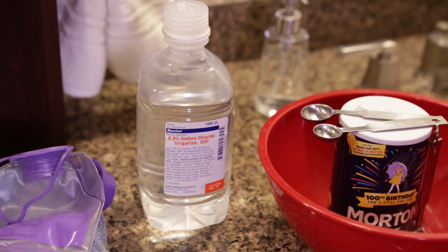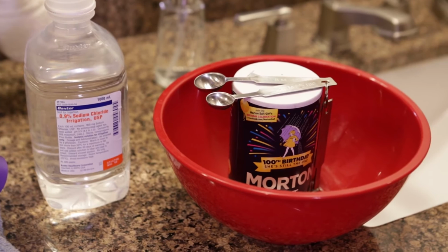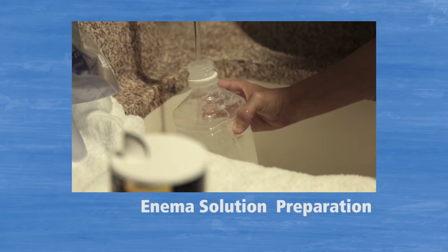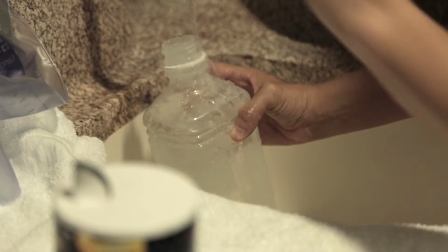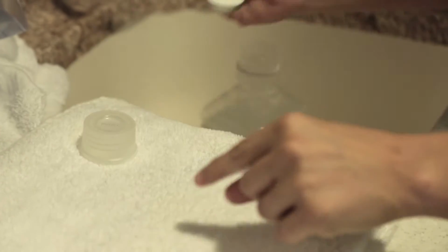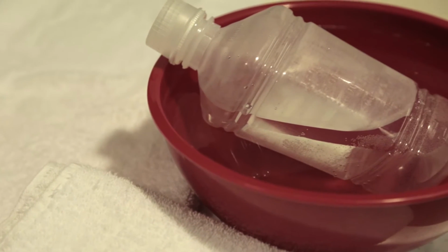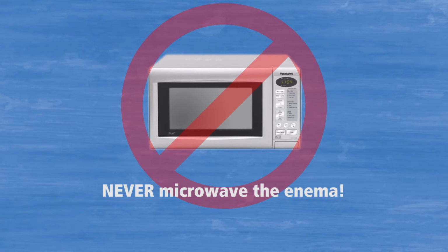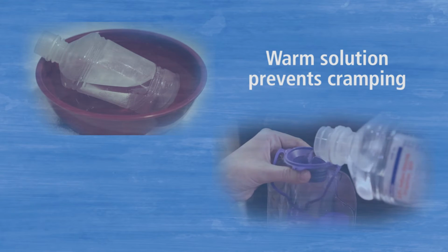Your doctor will decide which enema solution your child needs. The nurse will show you how to prepare the enema solution. Warm the enema solution to body temperature. If you mix the solution yourself, use warm tap water. If the enema solution is in a pre-mixed bottle, you can place the bottle in a hot water bath. Never microwave the enema. Warm solution will help prevent abdominal cramping while giving the enema.